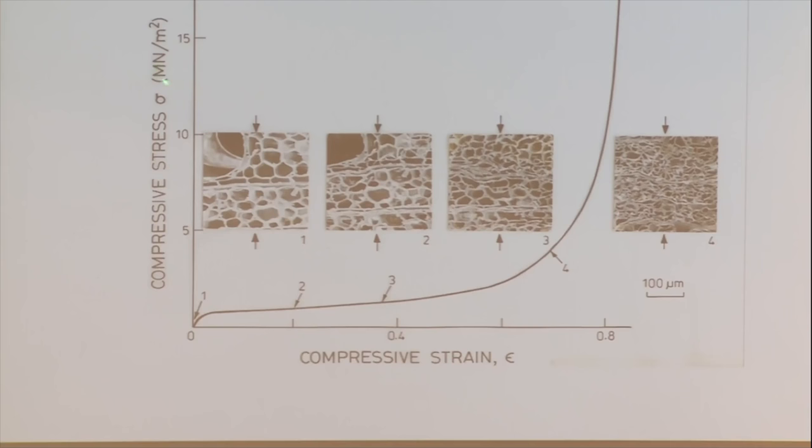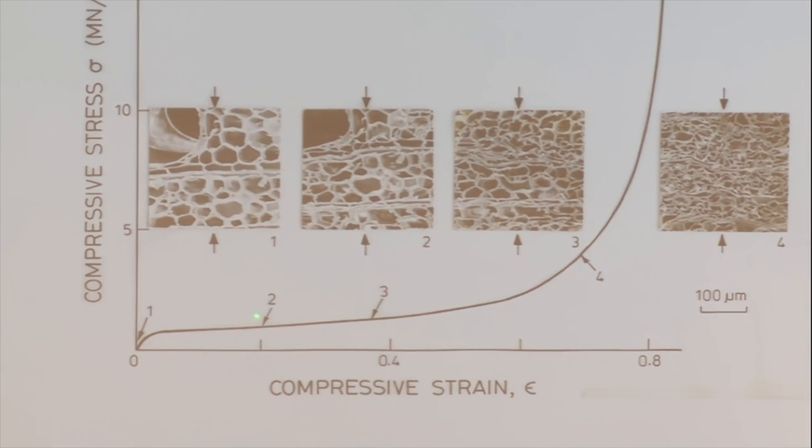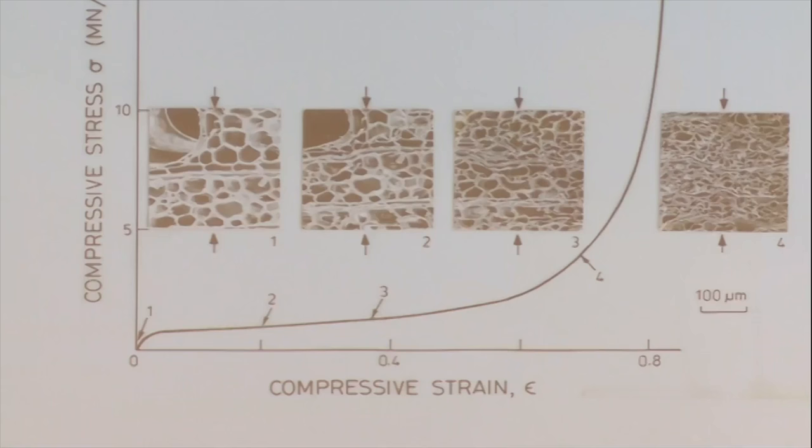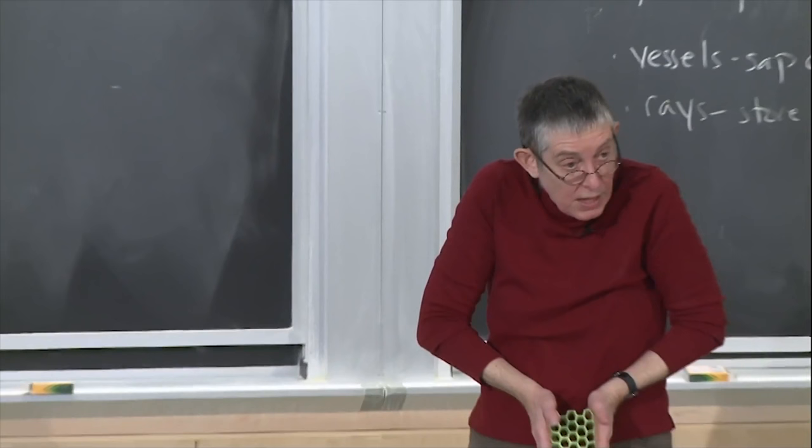And you can see there's a big vessel here, and that's the same vessel there. So here, image two is at this point on the stress-strain curve. Here's three at that point, and four is at that point. If you look at this carefully, and I've got another higher mag picture I'll show you in a second, you can see that the cell walls are bending. It's kind of like taking my honeycomb like this, and doing that to it, and the cell walls are bending. Just the same as the honeycomb.